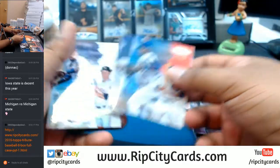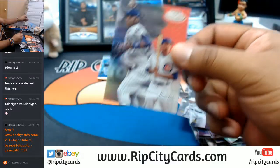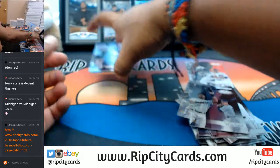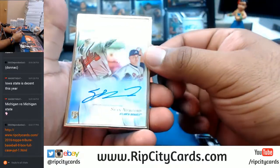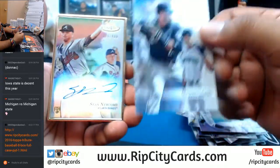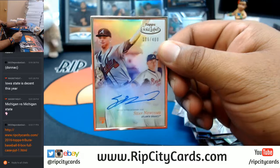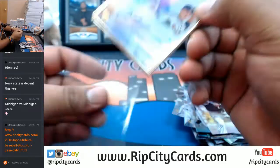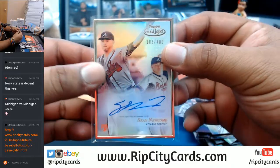/75 Addison Russell for the Cubs. Like I said, it is tough to hit in this. Here is the hit. It's going to be for the Braves, Sean Newcomb. The card in the back there, numbered to 400, on-card auto. That stuff's cool, with the gold frame on there. I wonder if it's really gold, though. Still, very nice.